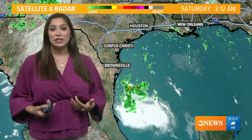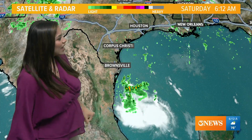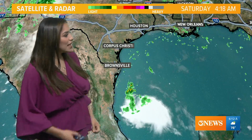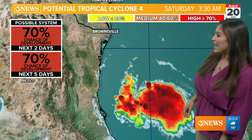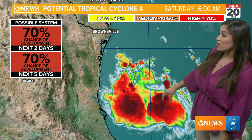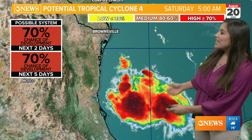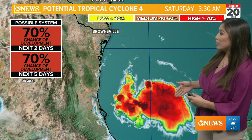We're keeping track of potential tropical cyclone 4. Check that out here. Look at your satellite and radar as it makes its way up northwest, getting closer and closer to making landfall, which will happen later on today. Right now, the National Hurricane Center is still giving this a 70% chance of development this morning. This is something they updated yesterday and have stayed with in this morning's update. I mean, this thing, at first it had about a 20% and then a 30% chance of development just 24 to 36 hours ago.